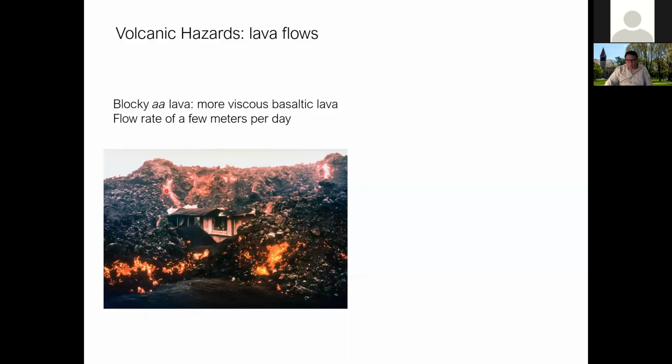This is an example, again, from Loihi, where obviously this building, a house I presume, is being consumed by the slow flowing material as it advances, sort of pulsatingly, advance of slow flowing lava. And obviously, in this scenario, the risks, unfortunately, I'm not trying to make light of the situation, but if you're in this house, obviously you're toast.